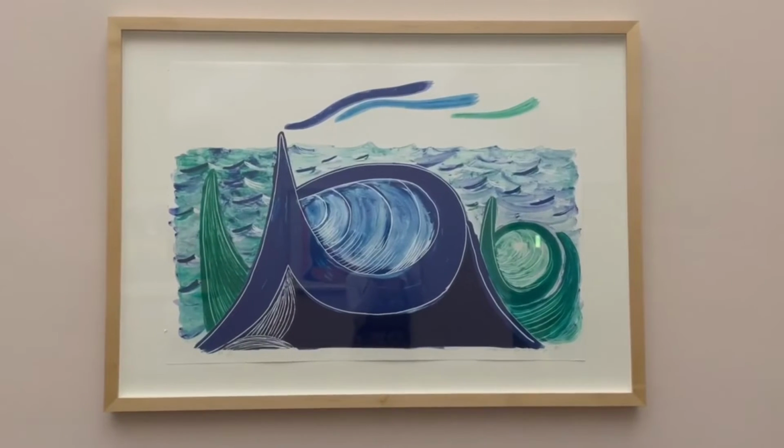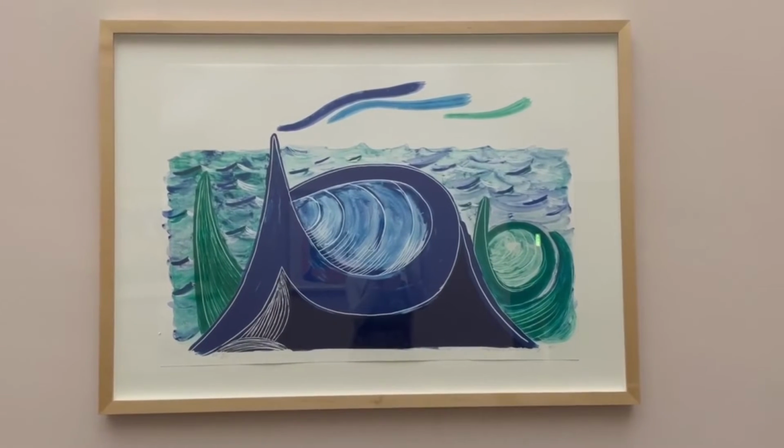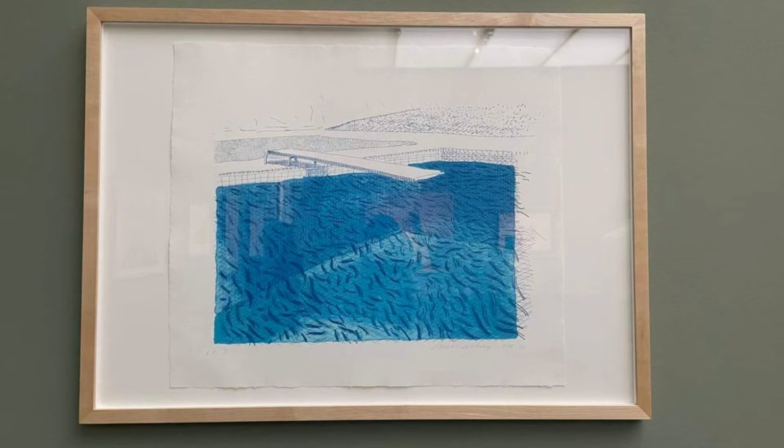Did anyone notice that David Hockney is obsessed with water? Some of these paintings are borrowed from the Tate and do not necessarily correspond to the theme of the exhibition, but I believe his exploration of water is simply another manifestation of his interest in dimensions.